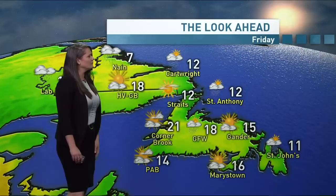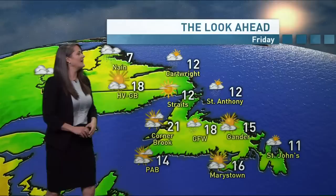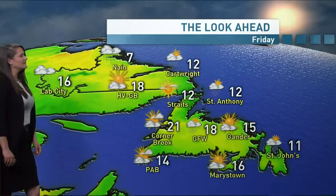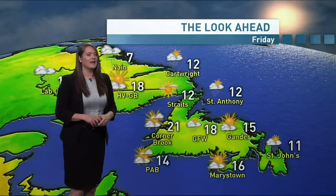So here's a look at the temperatures. Warmer for some areas, especially along the west coast, 21 degrees in Cornerbrook, Port aux Basques sitting at 14 degrees for your Friday. Marystown 16 with plenty of sunshine, and then still have that chance of showers in for St. John's, a little cooler, only reaching a high near 11 degrees at this point. 18 up through Happy Valley-Goose Bay, and then Labrador City sitting at 16 degrees again with that chance of showers. A little cooler up through Nain at 7, and then plenty of sunshine, it looks like, for Gander. You should reach a high near 15 degrees for your start of the weekend.